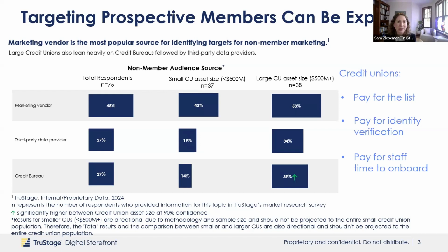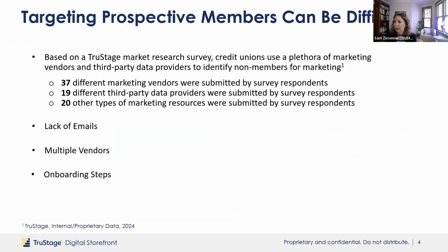And so that's takeaway number one: we're seeing for these credit unions that are attempting to drive their growth by attracting new members, it's a pricey endeavor. And then the next piece is, it's not only pricey, but it's also hard. There are so many vendors in the market that have a piece of this process. You can see just within 75 credit unions the number of vendors that they are working with. It's hard to know who to work with, who's going to yield the best results.